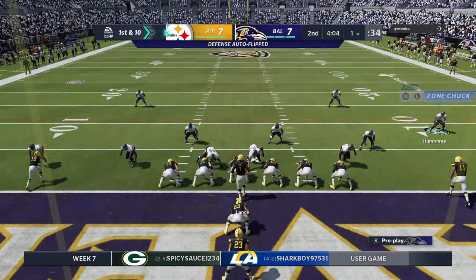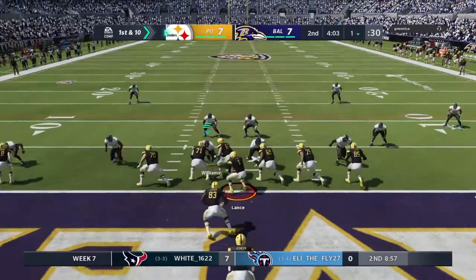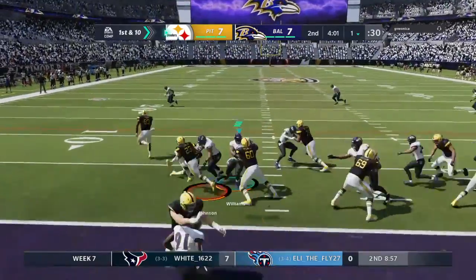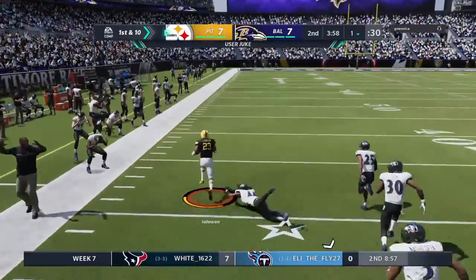The Steeler offense here about ready for their next drive. And last time, 1-play interception. So this offense, they should be fresh. That's a good way of putting it. And I can't wait to see what they decided.